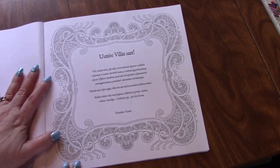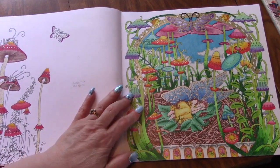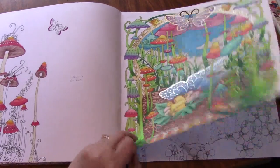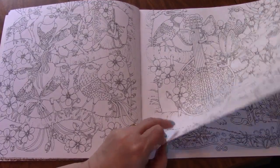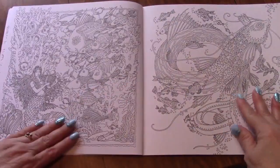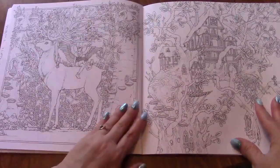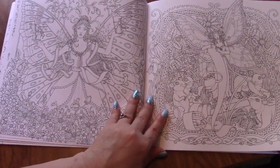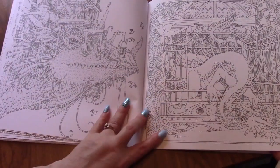Same type of paper. Gorgeous, gorgeous images. This page here, I used the Holbein pencils and my gel pens. I just want you to be able to see it all, because it's zoomed out as far as I can go. Just gorgeous. Dragon. Yep, love the dragons.